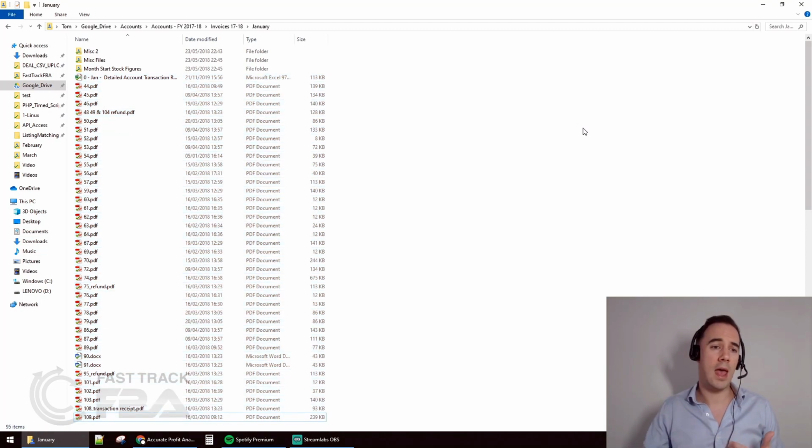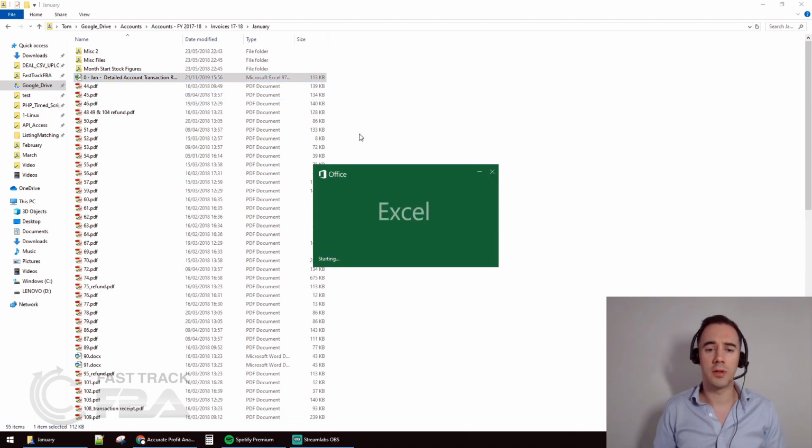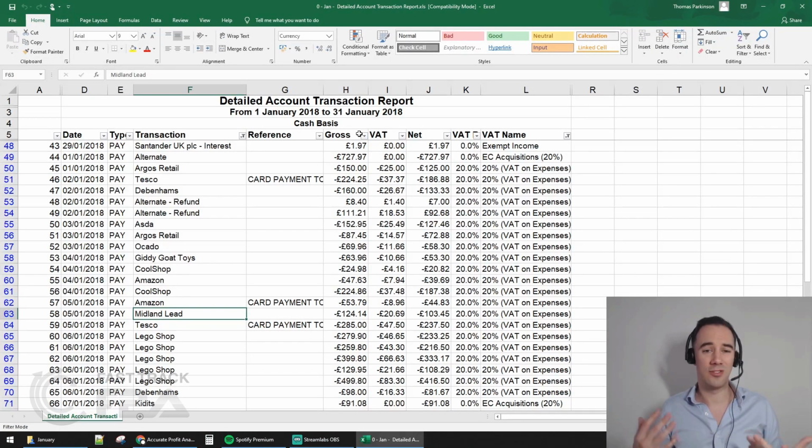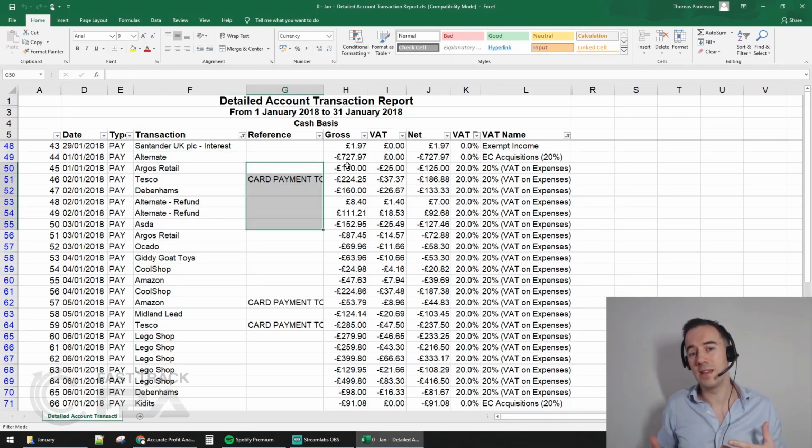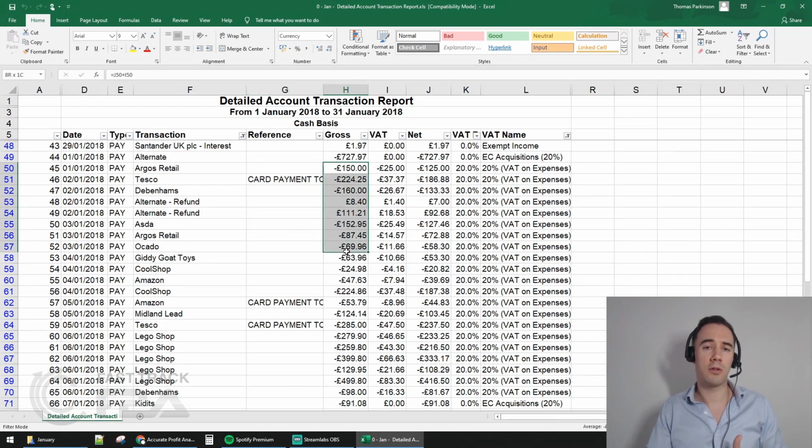Now, the first thing which I want to show you is that every month we get our bank statement or our account statement and we save it as an Excel file into a folder. So here, for example, I'm going to load up an Excel file of January back in 2018. And you can see right here we've literally got the date, the payment that we made, who we made it to, any references. And in our business, we are VAT registered, but you might not be. We've got the gross amount, i.e. how much was actually paid, the VAT, the net, and the status of the VAT on that transaction.